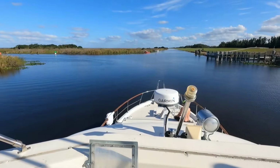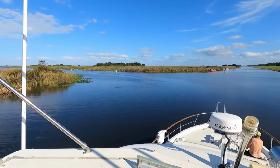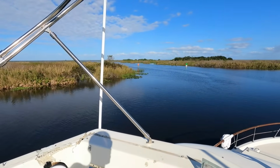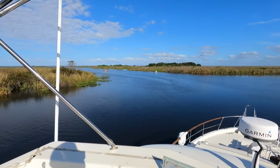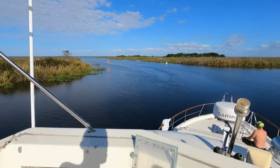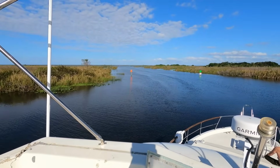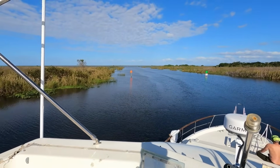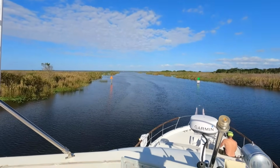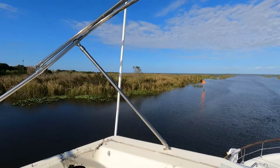Alrighty. So right here, we're making the left turn into Lake Okeechobee from the rim channel that took us from the lock. So we're taking this corner a little wide per Navionics, and we are headed out into Lake Okeechobee. This is really exciting. Pretty freaking cool.